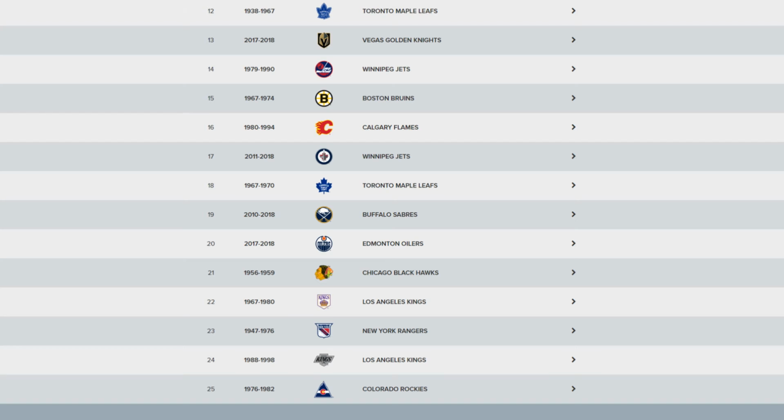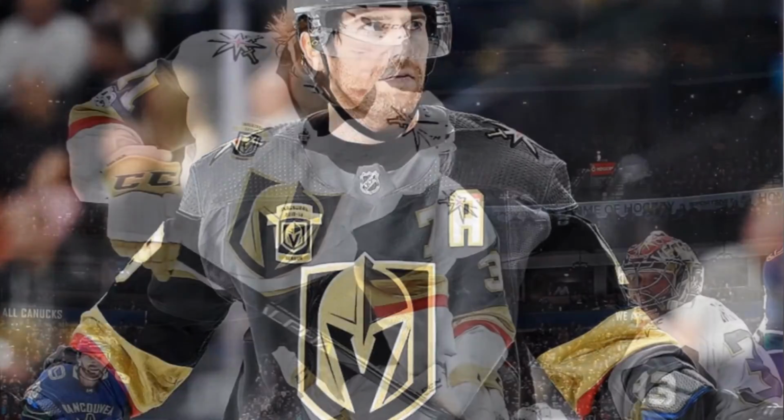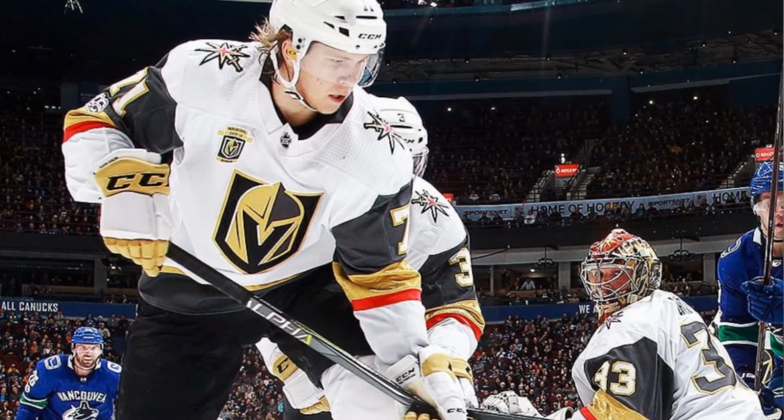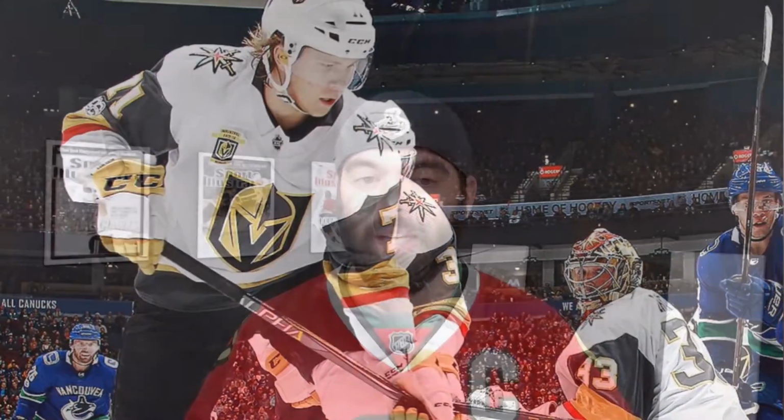Another thing that was pretty surprising in my mind was seeing the Vegas Golden Knights at number 13. That, I believe, comes from some recency bias with voters. The Golden Knights' uniforms look really nice. I don't think those are going to be their best uniforms in their franchise's history. I think they will get better ones as time goes on, but they're definitely off to a good start. But it's the exact same template as the Arizona Coyotes, just a different color scheme.